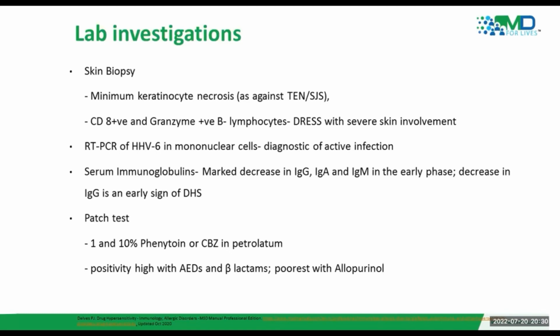Ketoconazole or carbamazepine would require 1 to 10% in petrolatum. Again, the patch test positivity is variable with the drug. It is quite high with aromatic anti-epileptic drugs and beta-lactams, and is poor with allopurinol.